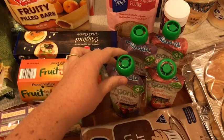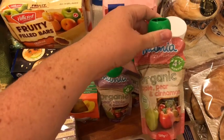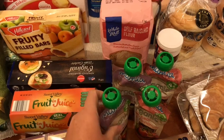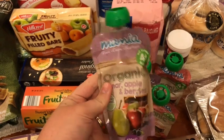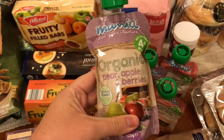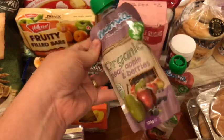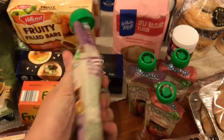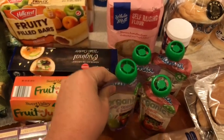We got some baby food, a couple of different flavors, pear, apple, and berries, and apple, pear, and cinnamon. I like to make my own baby food, but I do like to have some of these in my bag just in case we're out longer than we thought we would be and he gets hungry, or if we go somewhere for dinner, or just for convenience sake. And also they're not a terrible snack for Elijah, who's 5. They're kind of like applesauce, they're fruit and he can just suck them up. They're in the same kind of pouches as yogurt, so I just think that they're good to have on hand.